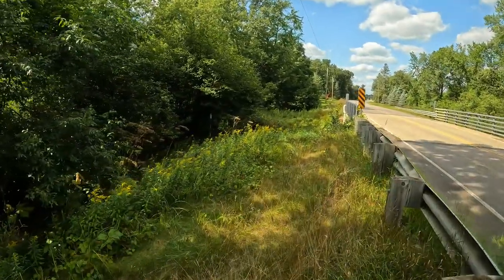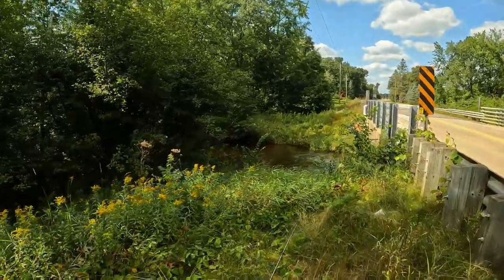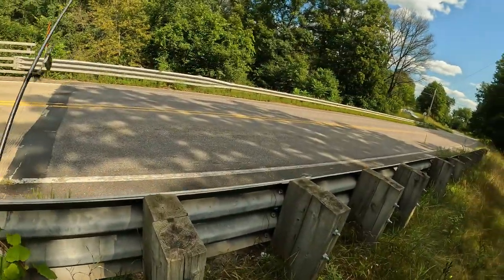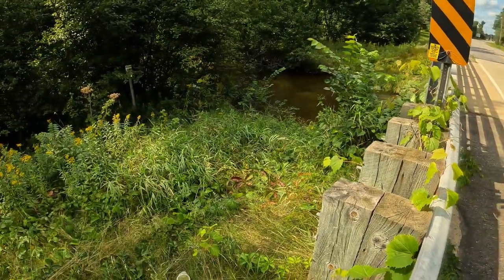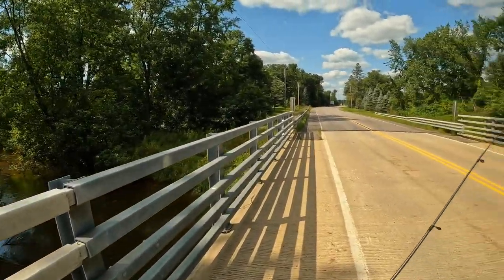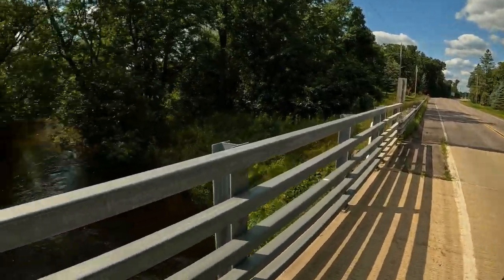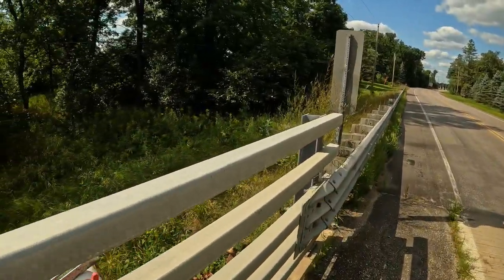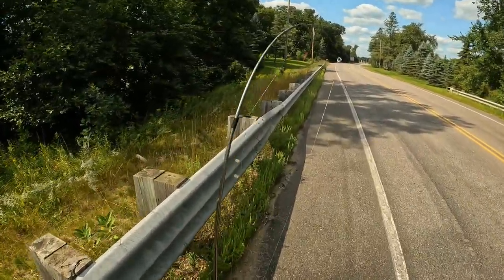All right, folks. So a little different setup here today. I happen to be in the Central Sands today. And I've had some good intel on this stream. I've never fished it before, and so I don't have any clue. Looks like it's got pretty good current though.